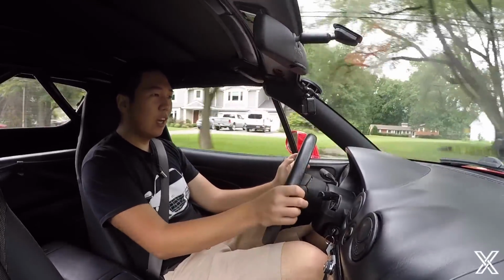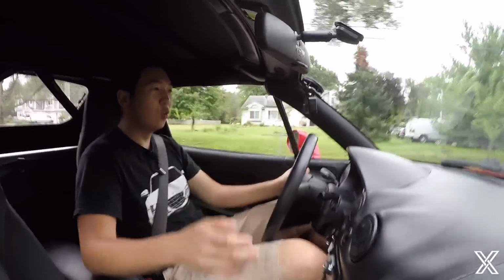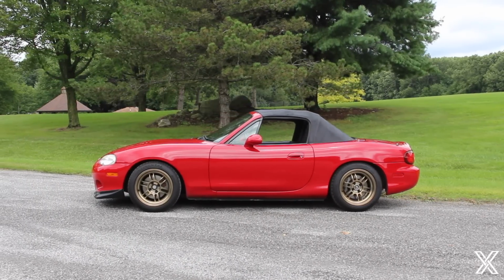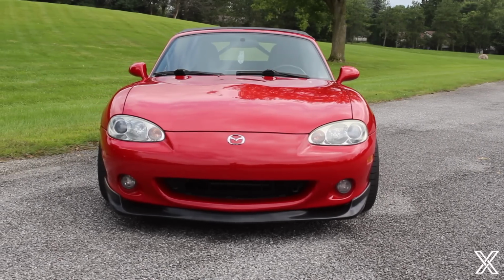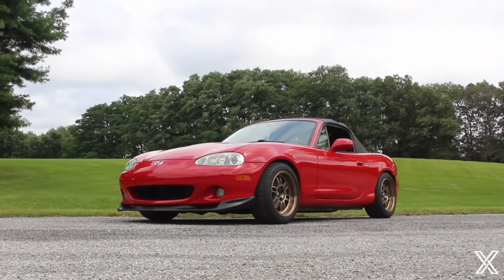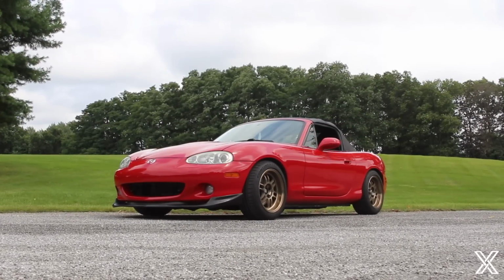Exterior styling wise, I like this generation a lot. Of the older ones, the NB was my favorite. It retains a lot of the more smiley, happy, cute looking Miata features to it, but doesn't look like the next generation one, which just looks like a happy fish all the time. This red looks really nice on these different wheels. It's definitely lowered, has a cool front lip on it.